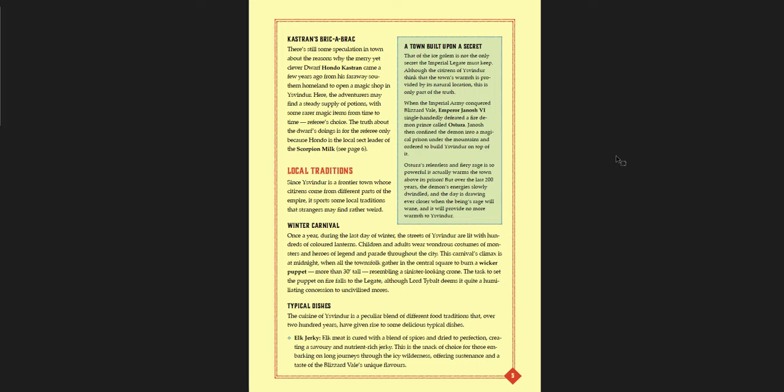And it has a particular tone that you're looking at here. A town built upon a secret. There is a secret here, that the town is kept warm and alive by the fury of a fire demon that is beneath the earth. But it is very slowly dying, and so the town is getting colder and colder.